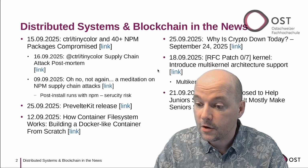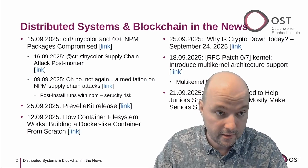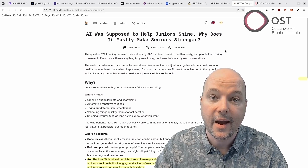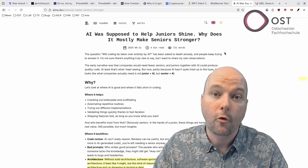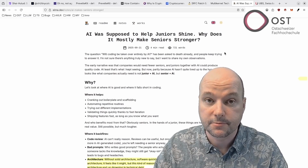The next article is about GenAI. It's the following article here. And here the author argues that AI has not democratized coding as initially predicted, but instead has made senior developers more powerful while creating challenges for junior developers.